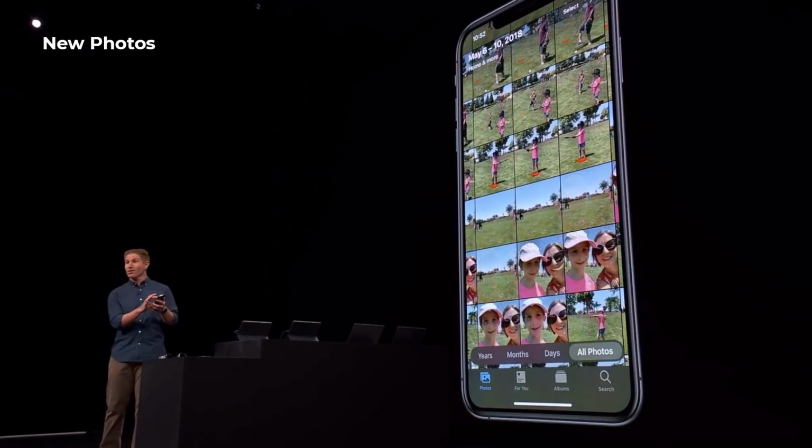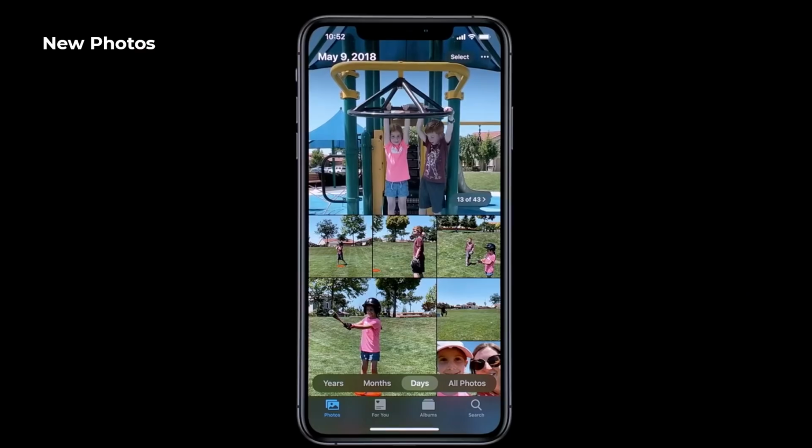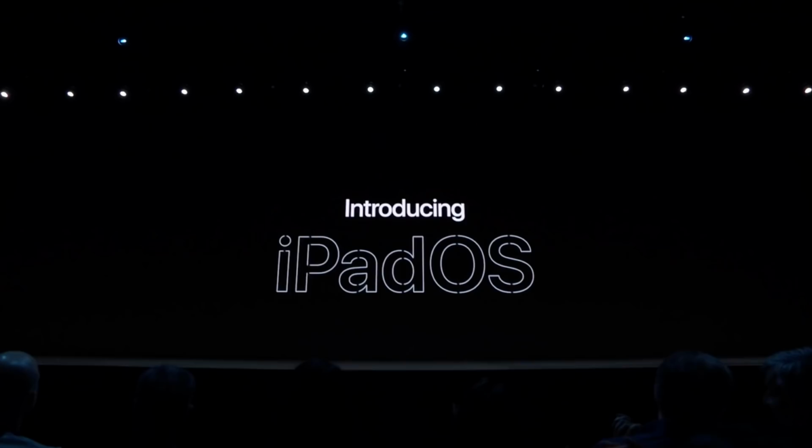Does your camera roll spark joy? I'm sure the next feature is one that Marie Kondo would approve of. iOS 13 will help you declutter by removing duplicates and choosing the best shot from each moment.